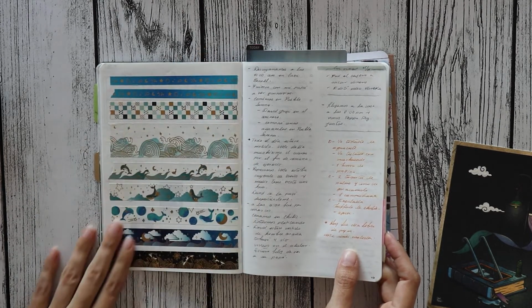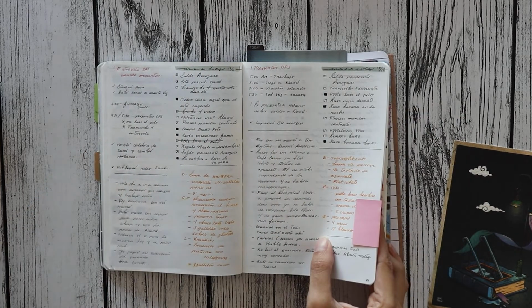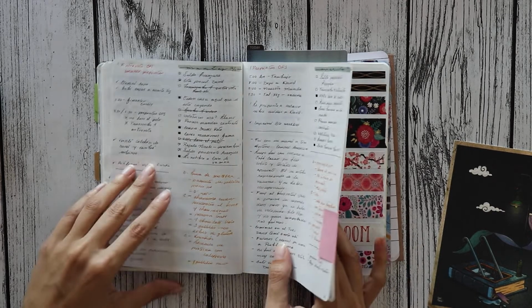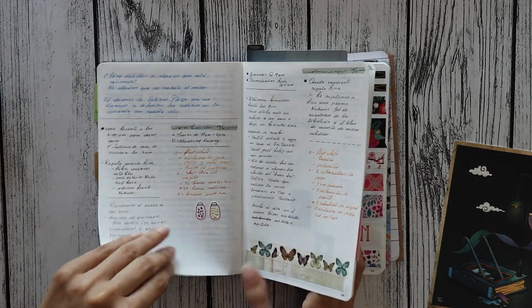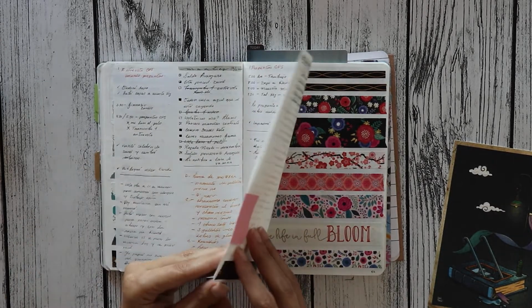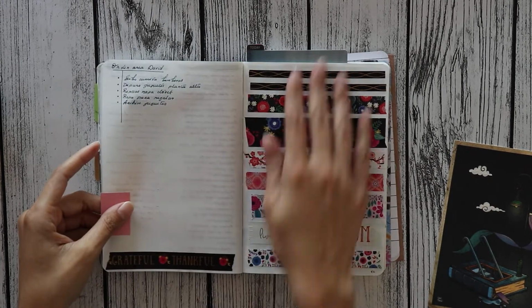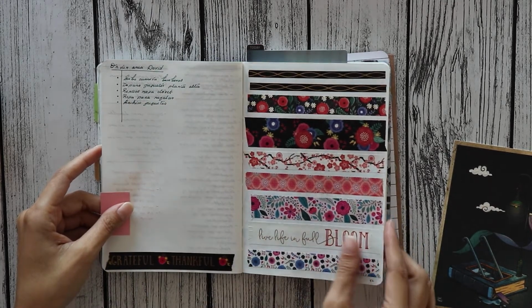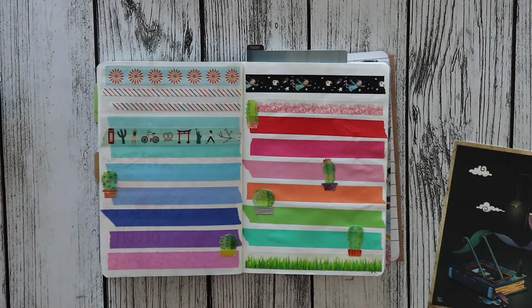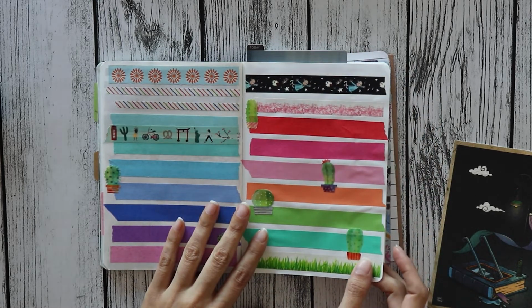I love how they look. This is another daily, and everything has been very straightforward. I like being able to have notes in between my dailies. Here I have a chunk of pages held together because they have personal information. Another washi tape dashboard, and then I went kind of overboard, and this was a little too much. Once I finished it, I was like, yeah, I'm not doing this again.